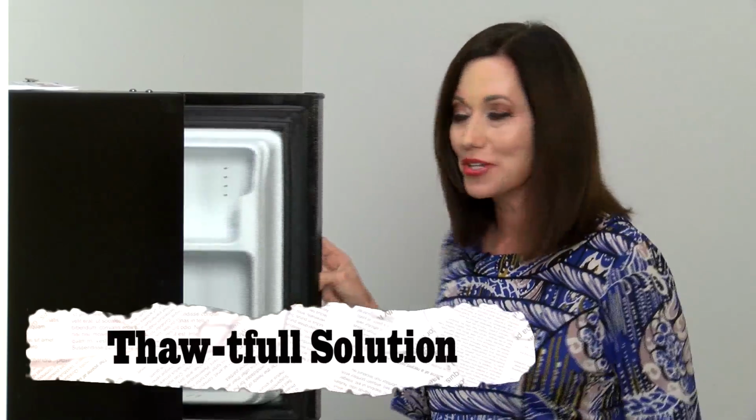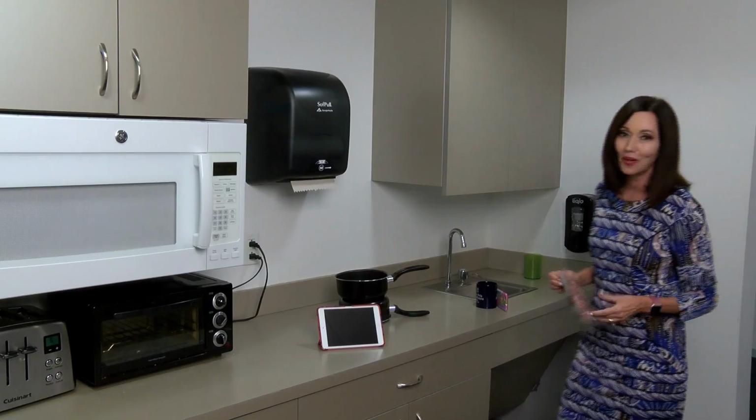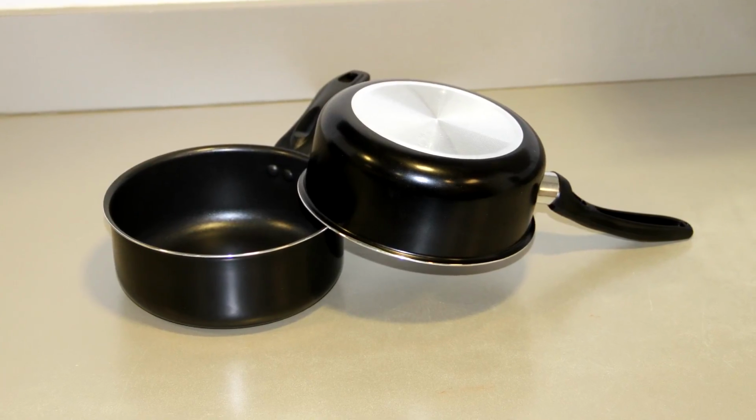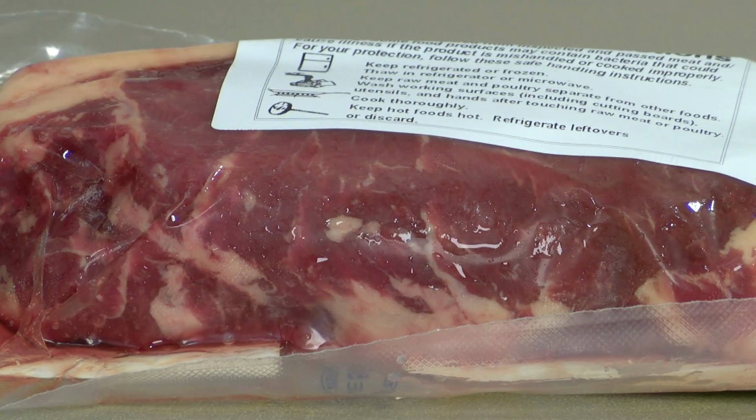We've all been there. You forgot to take your meat out of the freezer, the clock is ticking toward dinner, and it's frozen solid. You could use the microwave, only the defrost mode is hard to manage, and you might end up cooking your food if you don't get it right. So we're going to try a no electricity quick thaw. Just 2 metal pots, water, and the frozen meat, which has to be in a plastic shrink wrap or Ziploc.